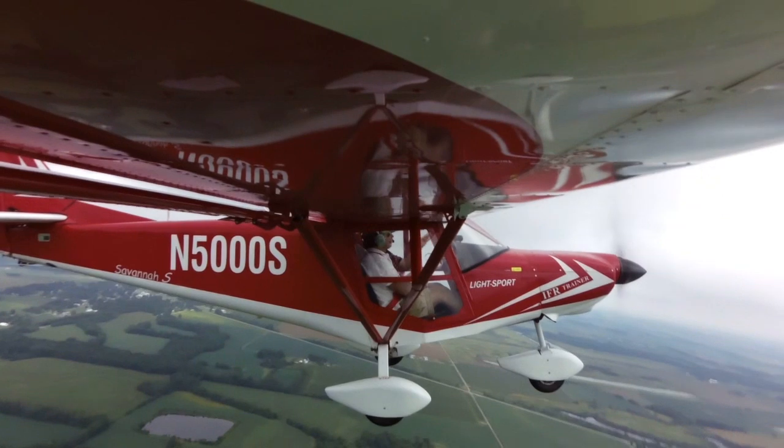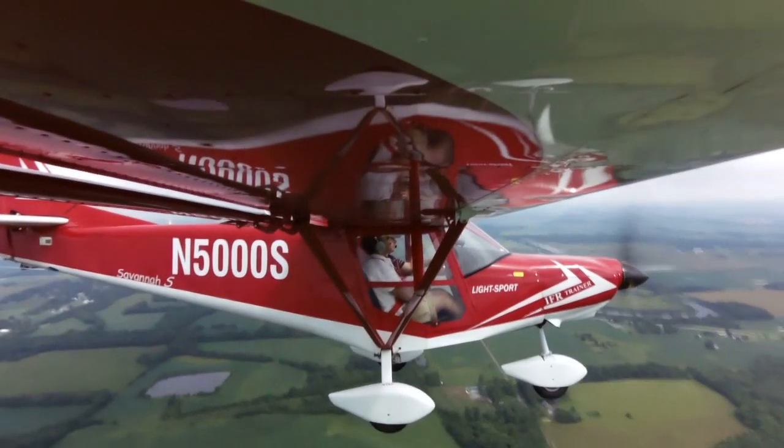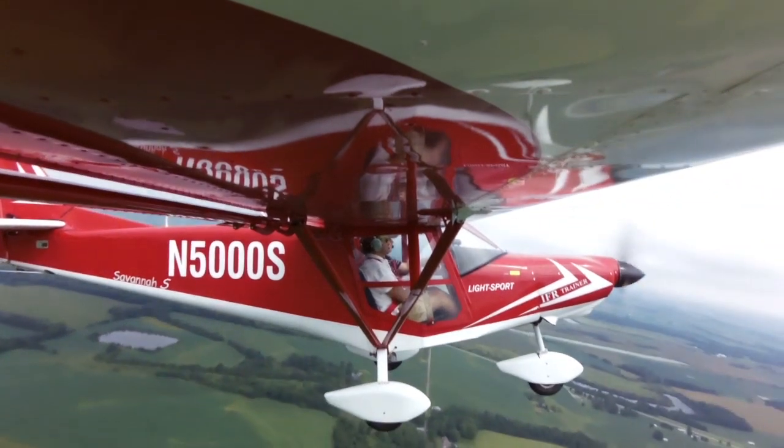Another good feature of the airplane is high visibility. Full canopy cover all the way back here in those steep bank turns I mentioned doing, the 60-degree bank turns. You got a lot of visibility over the top of the wing. Speaking of the wings, that's where the fuel is located.